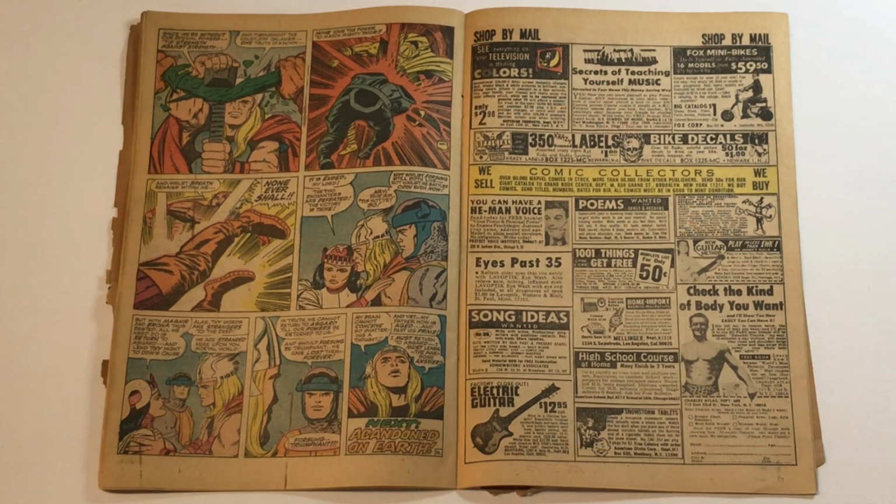These words of concern that Thor is voicing are going to come back to haunt him in the next issue. Next, Abandoned on Earth.